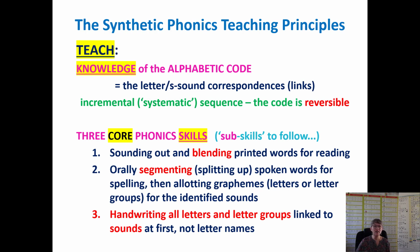So the way I put it across is that we have 3 core phonics skills, but we need to understand what the sub-skills are of those core phonics skills. I'll talk about those in a minute. So the core skills are 1. Sounding out and blending printed words for reading. 2. Orally segmenting or splitting up spoken words for spelling, then allotting graphemes, and a grapheme is a letter or a letter group for the identified sounds. And then 3, importantly, handwriting all the letters and letter groups linked to sounds at first, not letter names.